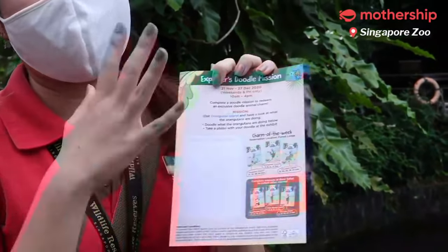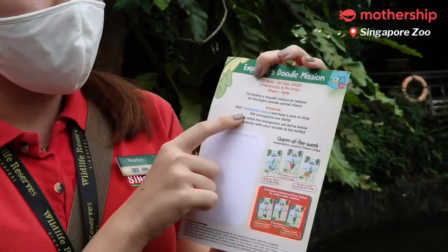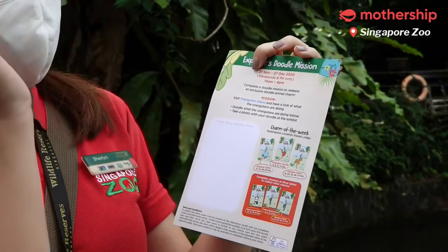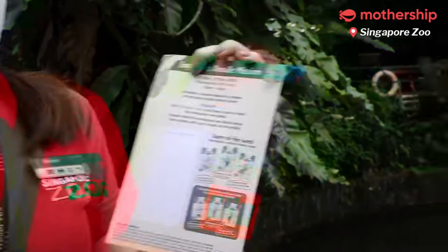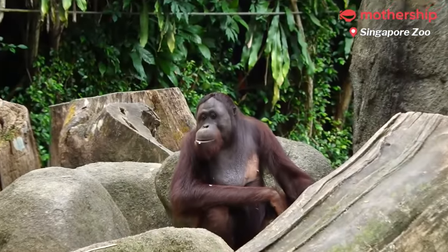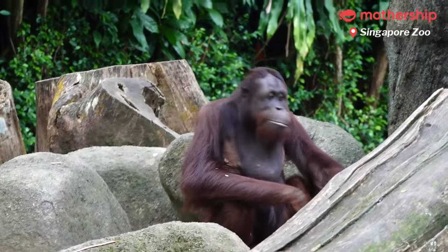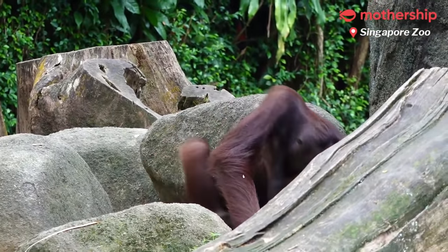And then it has an activity at the back, so maybe Abriel can try doing the activity for this one. This one, you just have to visit Orangutan Island, have a look at what the orangutans are doing, and then doodle what the orangutans are doing below. The orangutan now is having breakfast. Okay, then let's let Abriel try to draw an orangutan having breakfast. Abriel, you can draw. I'll try.